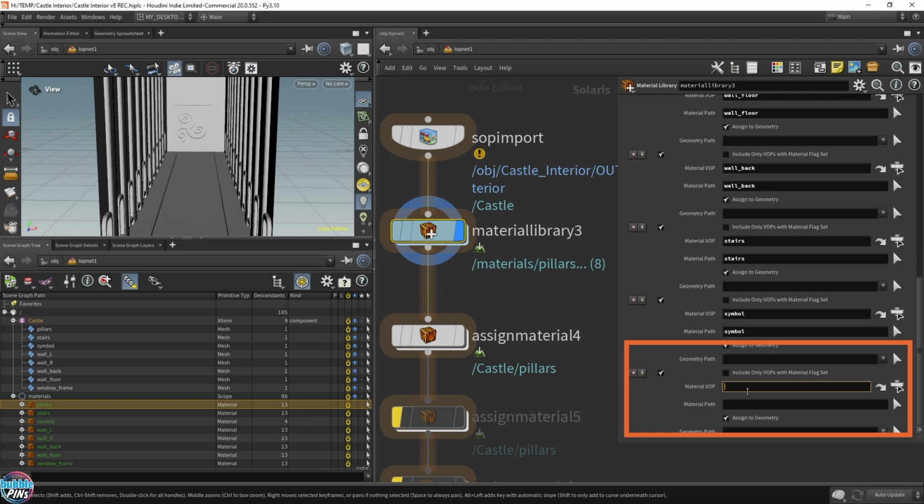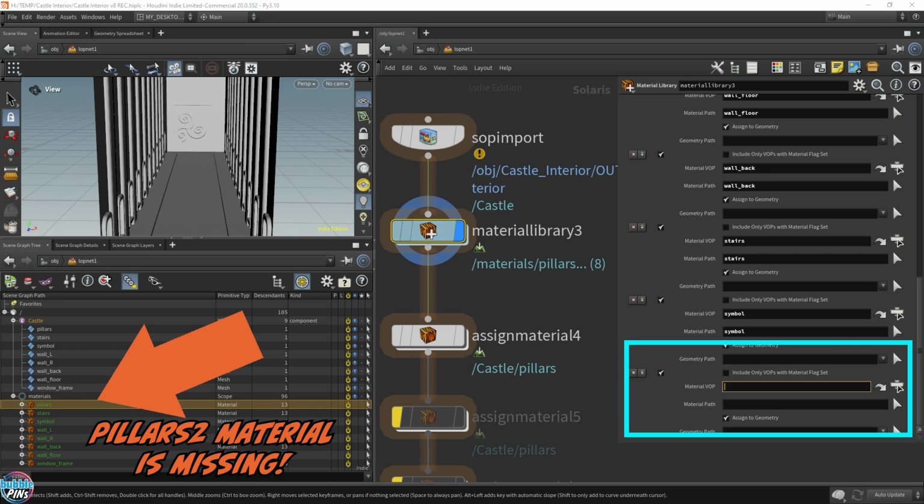On the material library node itself, you can actually assign the material directly to the geometry as well. But I want to do it in 2 separate steps. That way it's easier for you to understand. That's the purpose of this geometry path. But what I really wanted to show you is I want my Pillars 2 to show up in this list. So right now Pillars 2 is not on the list.